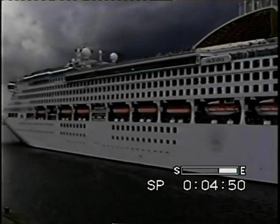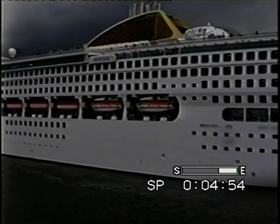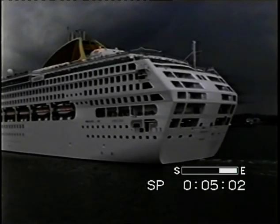Oceana is seen leaving Southampton after the ceremony. She followed Adonis down Southampton Water. I apologize for the time shown on screen.